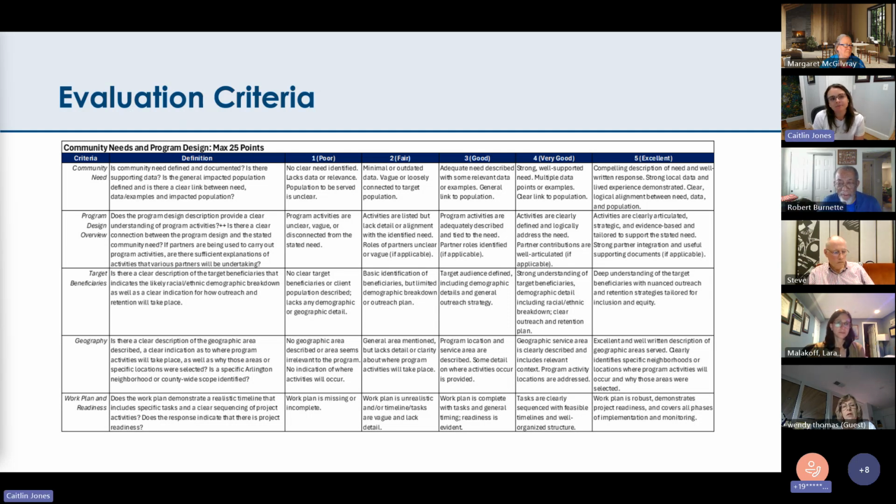Please correct me if I'm misunderstanding your question, but my thinking is that what we're really looking for in community need is either local data, or, like you said, examples of personal or lived experiences of clients or parishioners of a church, or examples that directly point to why an issue is persistent in the community. So I think you could use an example like that for sure. Yes. Thank you.